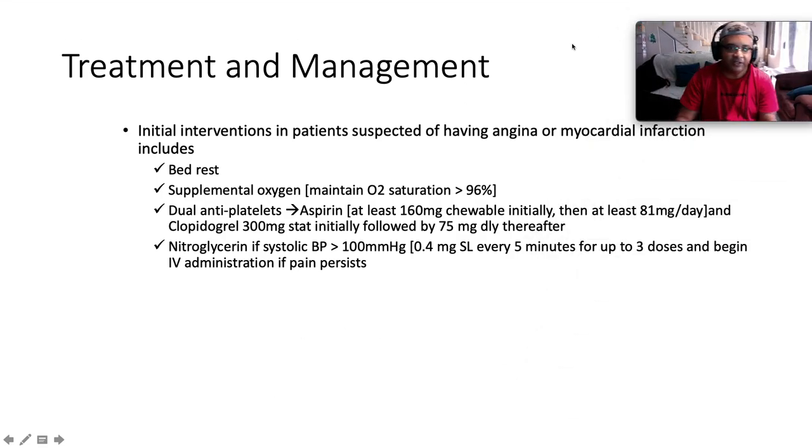So initial interventions in patients suspected of having angina or myocardial infarct include, number one, bed rest, number two, supplemental oxygen. You want to maintain your SATs around 96%. Then you want to give them dual antiplatelets. That is the big buzzword, dual antiplatelets. So aspirin, at least 160 milligrams chewable initially. Some people even give up to 600 milligrams initially. Then at least 81 milligrams per day. And clopidogrel, which is Plavix, 300 milligrams stat followed by 75 milligrams daily thereafter. So it's aspirin and Plavix, and you're going to continue your Plavix for at least a year post-intervention, right?